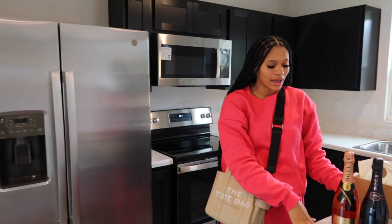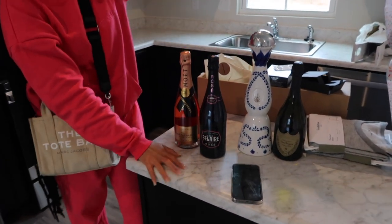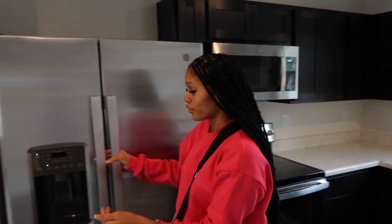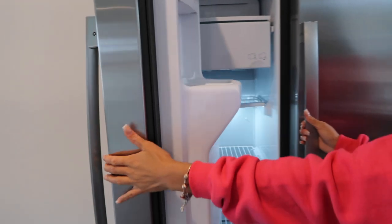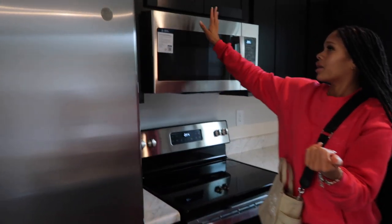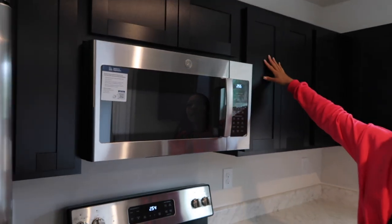In the kitchen, we have an island. But this time we don't have our sink in the island. The sink is actually on the counters. It's okay, still love it. We have our refrigerator with the water and the ice, empty. We got our microwave, stove, all of our cabinet storage.